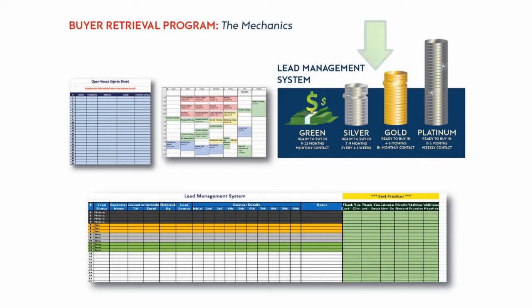And then you can see here the mechanics again of how the lead management system works. Under each lead, once I make contact with them, I'll classify them platinum, gold, silver, or green based on their timeline to buy, and then I'll have you here as the lead source. I also have a number of best practices that I've found work to help convert more of those potential buyers into actual buyers over time. So this way you can get a sense of what I do, and it's not just a simple one-time phone call or email. The goal is to get these people, if they are qualified and ready to buy, working with you, to close on a transaction.